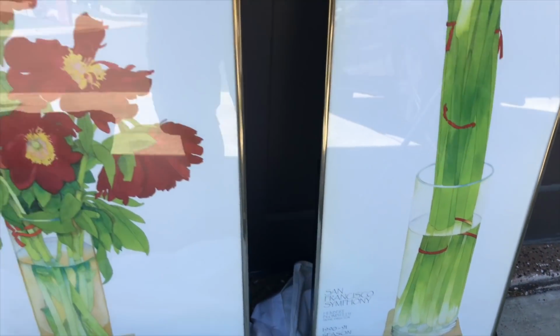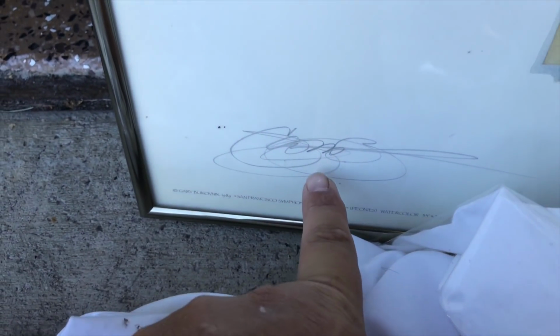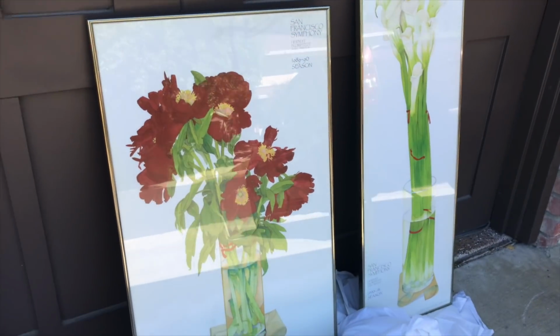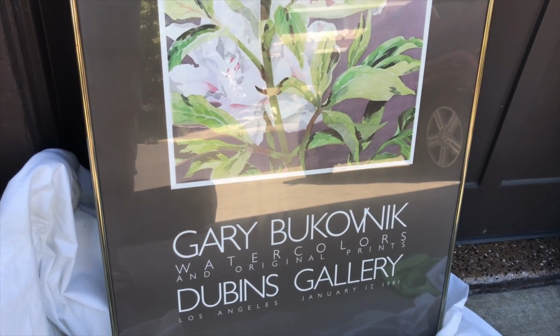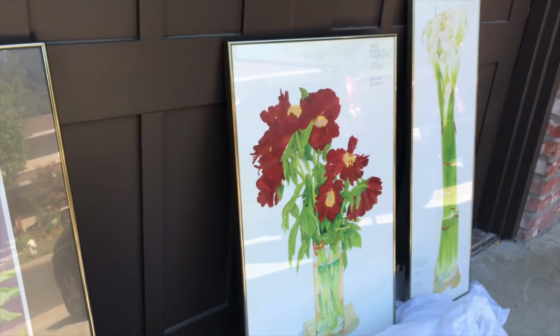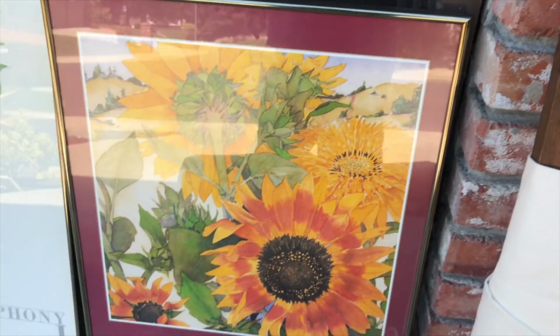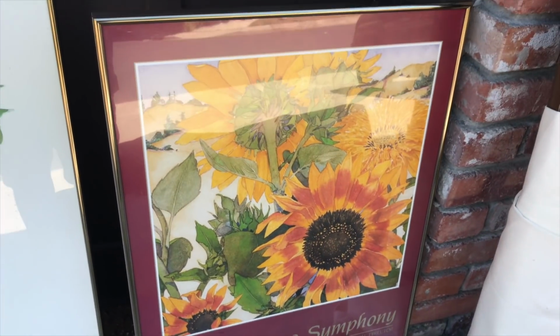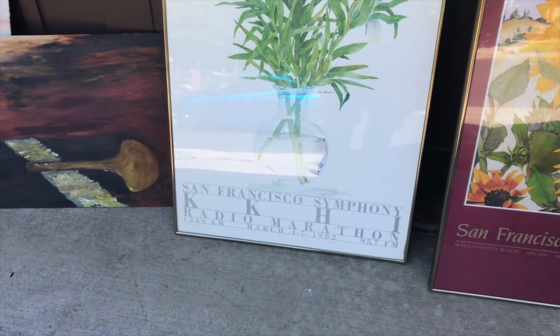They're San Francisco Symphony posters. I'll look these up and see if there's any value to them. Huh, almost looks like that's in pencil, but they're nice. They're definitely elegant. Not my thing, you know, but this is something different. This is watercolors. They all appear to be prints of watercolors, but this one has to do with the gallery. This is another symphony one right here. It's alright. I prefer these ones though. And that's another San Francisco Symphony.